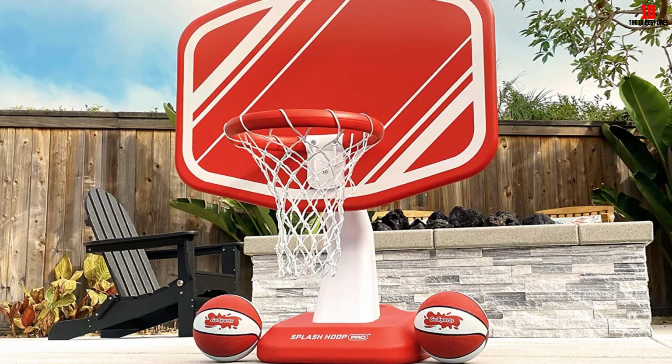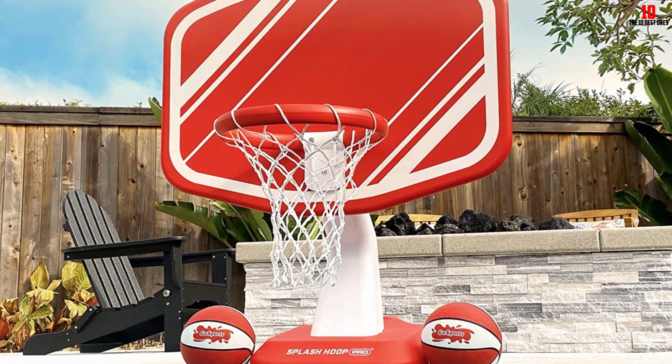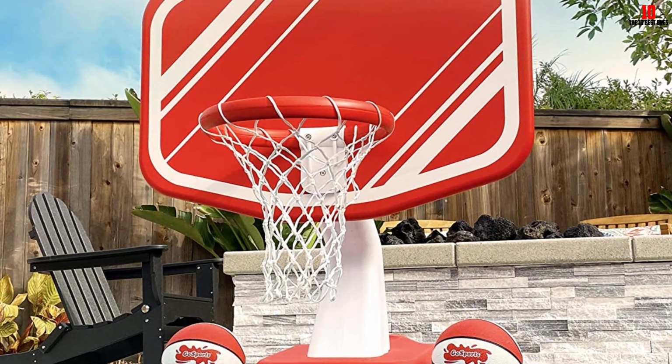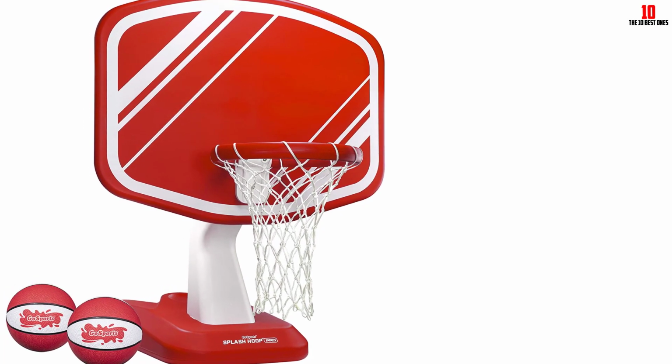In addition to the hoop and backboard, you'll also get a couple of inflatable basketballs thrown in, ideal for use in your home swimming pool. To set this game up, all you need to do is weigh down the base using some water, and you'll then have a strong and sturdy addition to your above-ground swimming pool.